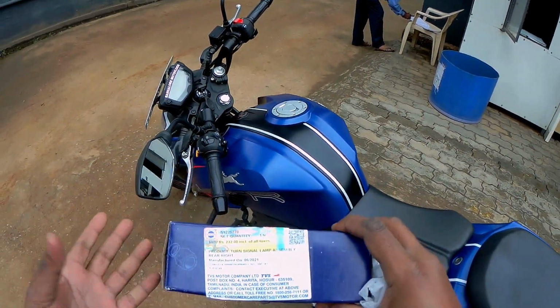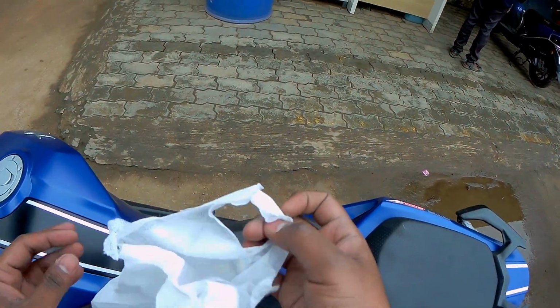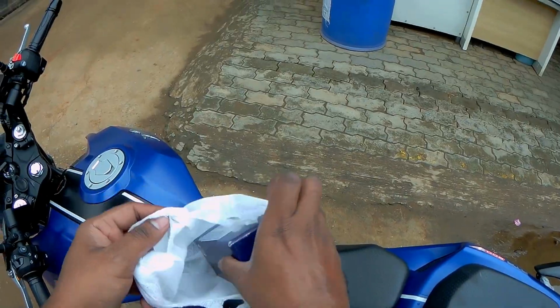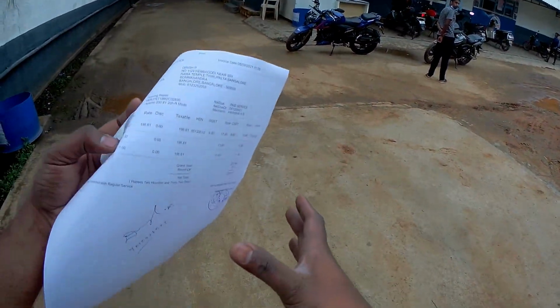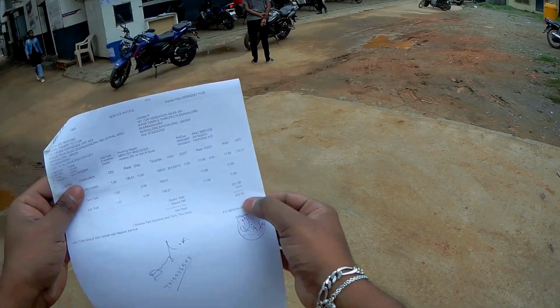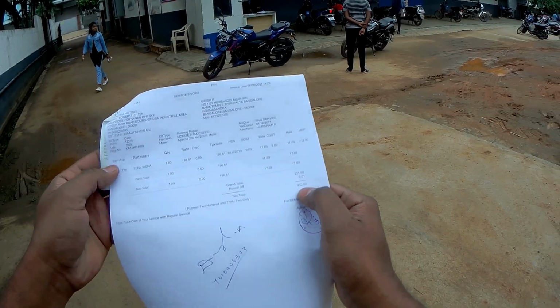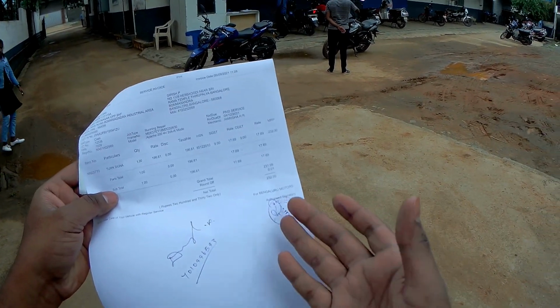Ask them the price first. They did all these things, so let's see what they are going to say is the total price. So guys, as I told you earlier, the bike is ready with everything, and you can see the happiest thing is that the total price is 232. They didn't charge me any labor charge or anything like that. They just charged for the part, which costs around 232 rupees.